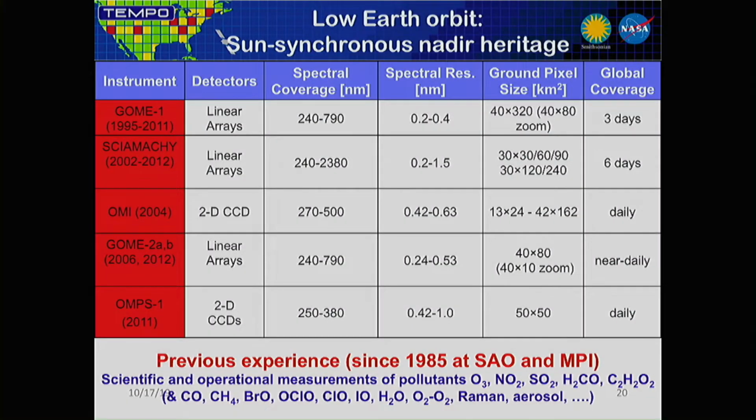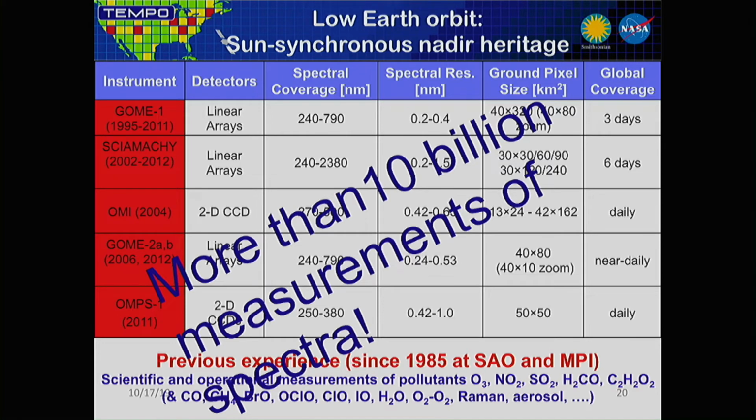This is some of the spectrometers that we worked with in the past, and I'm not going to read it, but I did want to point out that we're over 10 billion measurements of spectra from space and counting. So we've had a bit of experience.